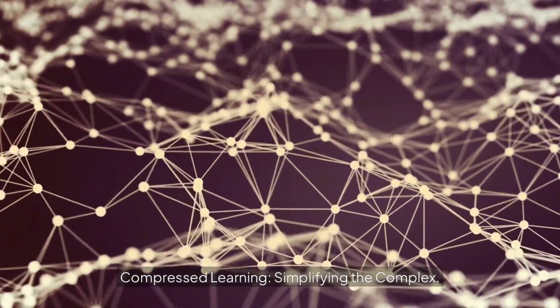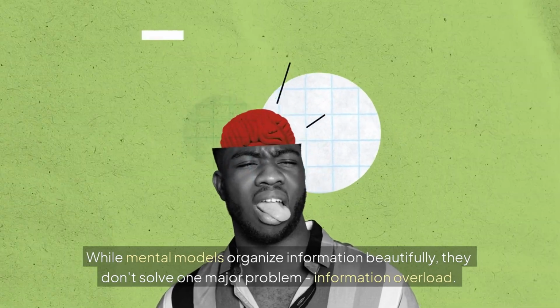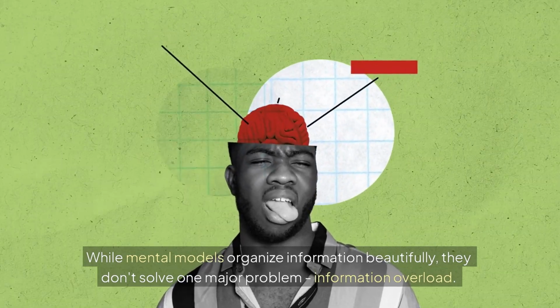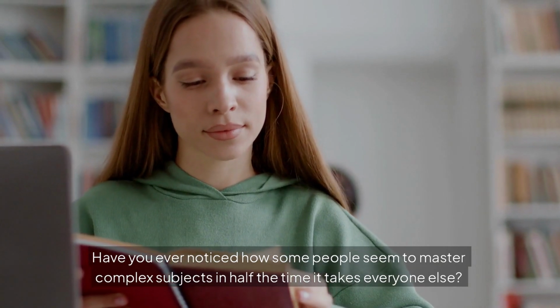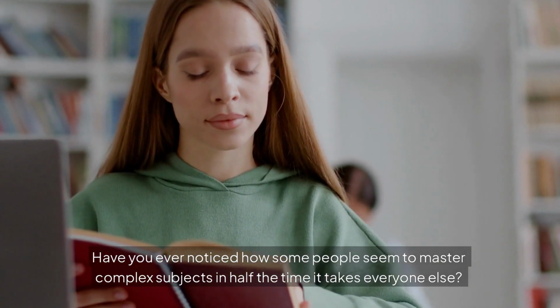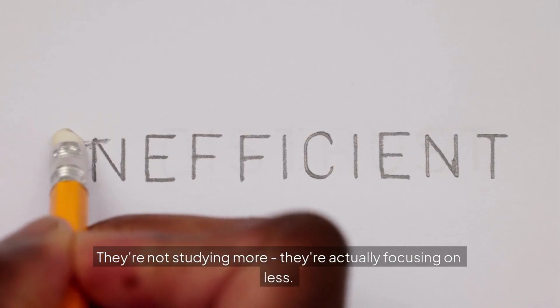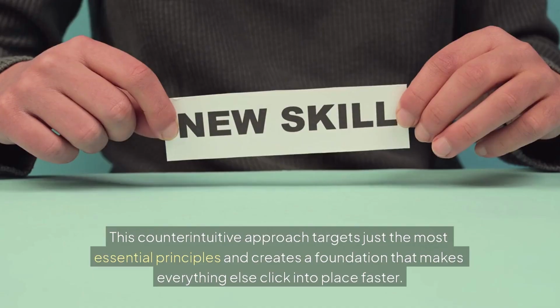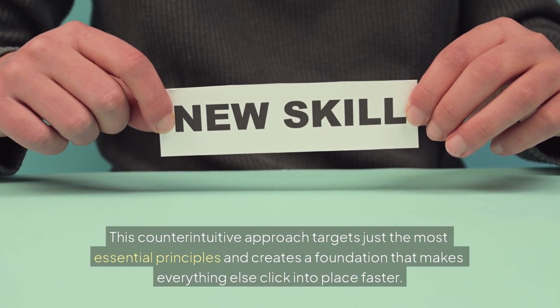While mental models organize information beautifully, they don't solve one major problem: information overload. Have you ever noticed how some people seem to master complex subjects in half the time it takes everyone else? They're not studying more, they're actually focusing on less. This counterintuitive approach targets just the most essential principles and creates a foundation that makes everything else click into place faster.